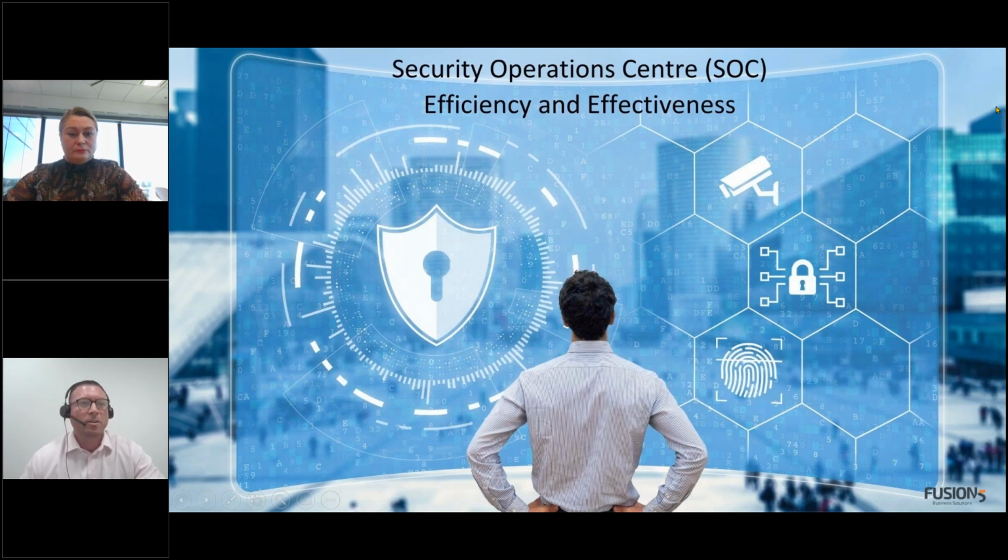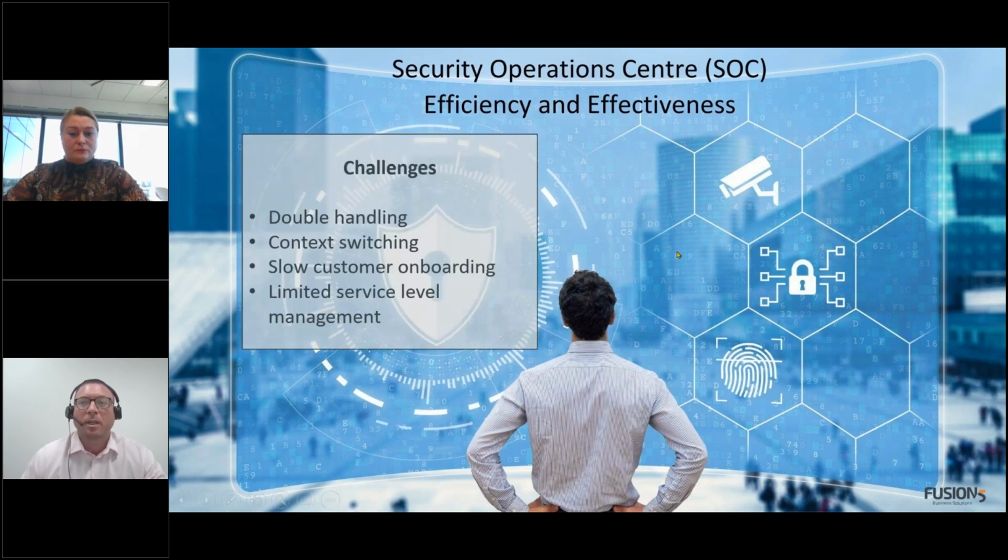So over to the Security Operations Center initiative. The primary stakeholders for this one were the members of Fusion 5 Security Center, which is part of the Enterprise Cloud and Security horizontal that Carmen spoke about. So the SOC provides services both internally to Fusion 5 to keep Fusion 5 secure, and externally to our customers.